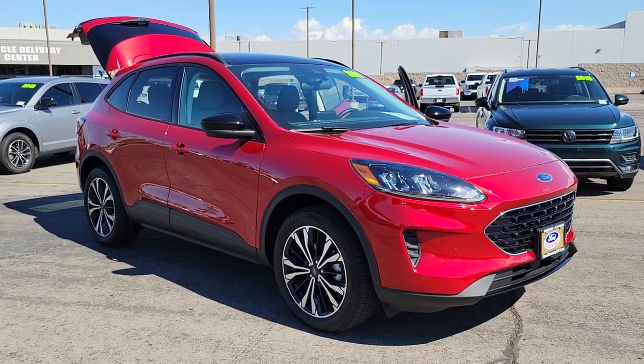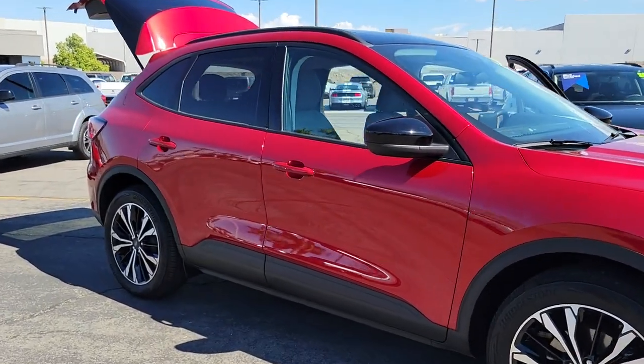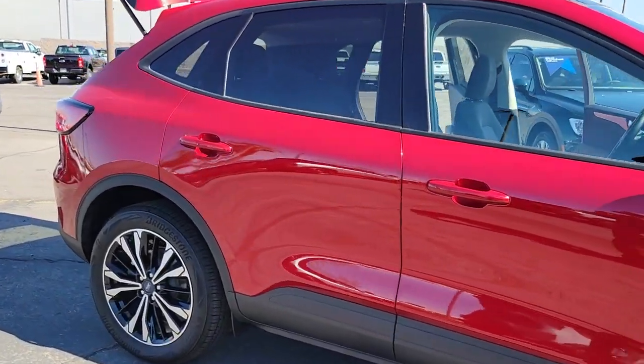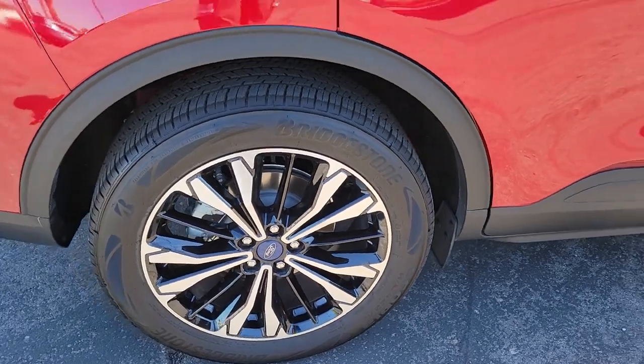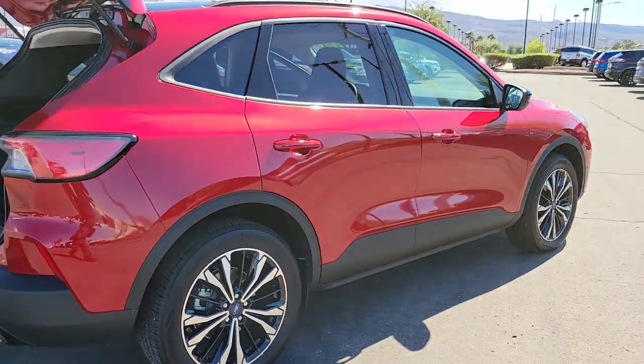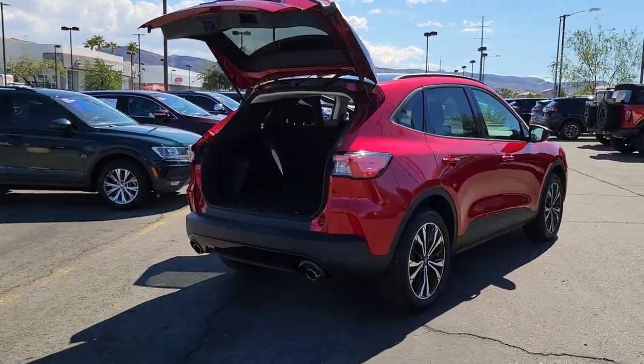You will love the features of this 2021 Ford Escape. With less than 10,000 miles on the odometer, this vehicle provides excellent value. Take a closer look at this comfortable and capable Escape. This compact SUV is your calm, capable refuge in a hectic world.